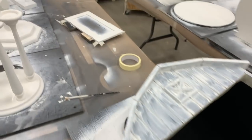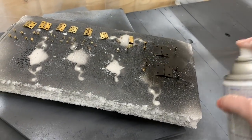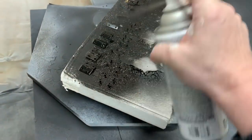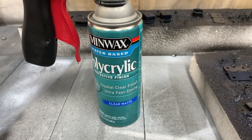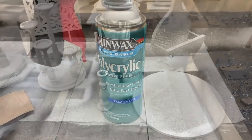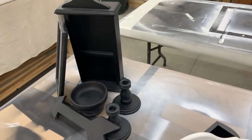So after cleaning the hardware using some Dawn dish soap and some hot water and then letting them dry, I'm now giving them a coat of the Rust-Oleum paint and primer in the flat black to give them a new life. And after doing both sides of the hardware, I seal and protect that Rust-Oleum spray paint in with some polycrylic. Now that I have all the coats of paint to cover the way that I'd like them to, including the black items, I can now proceed on to sanding and distressing my pieces.